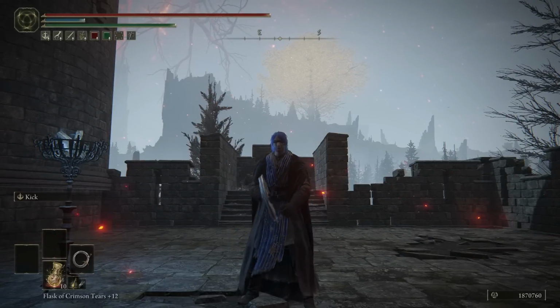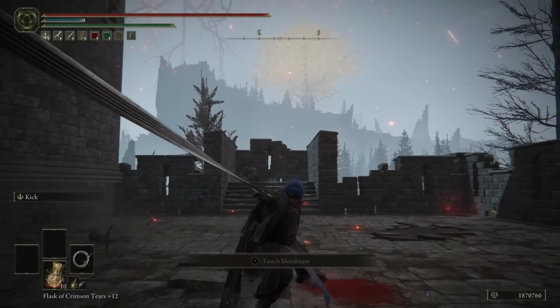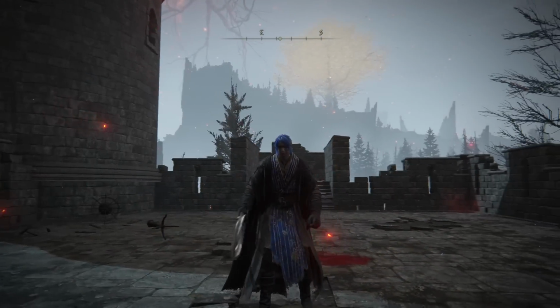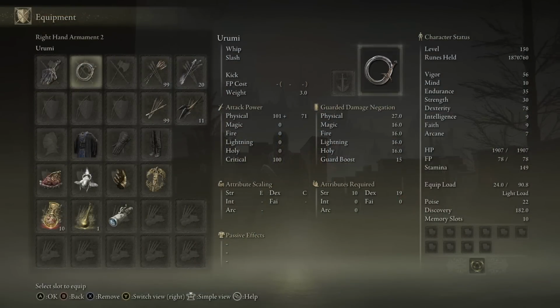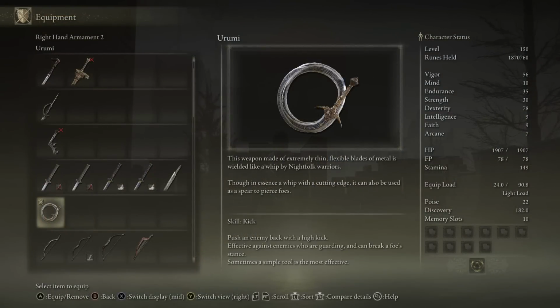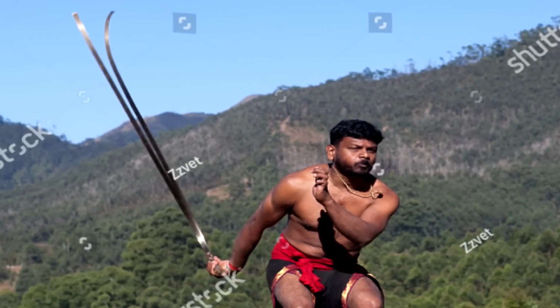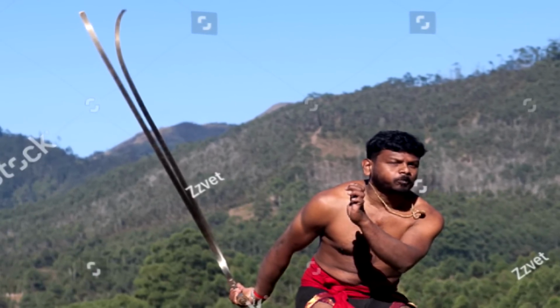Whereas our other weapon I want to talk about is a real-life whip made from metal. This sort of sword that is actually usable quite like a whip. And it has basically the same name as the Urumi. In the lore of Elden Ring, this is made by the Night Folk warriors, a whip with a cutting edge, but can also be used as a spear to pierce foes. But a real Urumi is a sword with a flexible whip-like blade made from metal.